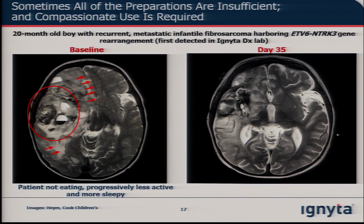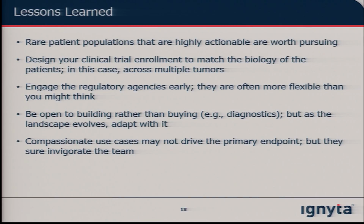So you can see at day 35 on drug through this compassionate use protocol, you can see the reduction in the lesion size, the reduction in the swelling, the normalization of the brain midline, and importantly, the patient was now eating, mobile, more alert. So this shows you the power of being flexible and enrolling patients, sometimes not just to your trial design. So I'll close with my lessons learned.